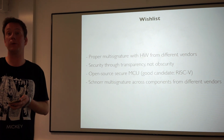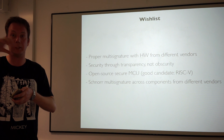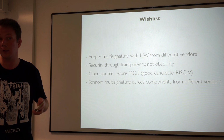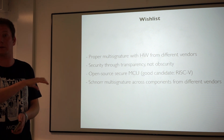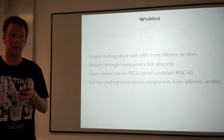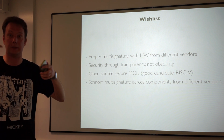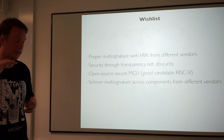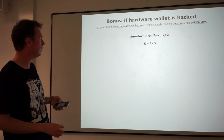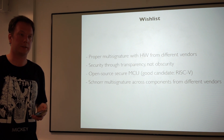But let's say when we have Schnorr multi-signature, then we can just store the keys on different parts of our device, one on the secure element, one on one microcontroller, another one on another one, and maybe the third one on the computer. And then we merge them together in such a way that the full key is never assembled in a single one of these chips. Well, I think I overcomplicated it, but yeah, or at least to make the hardware untrusted.